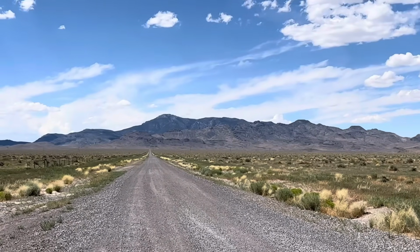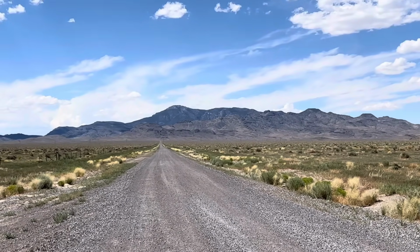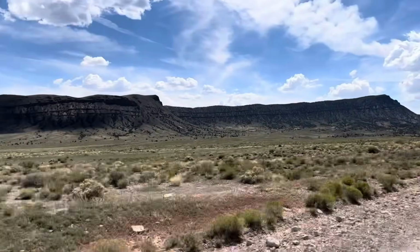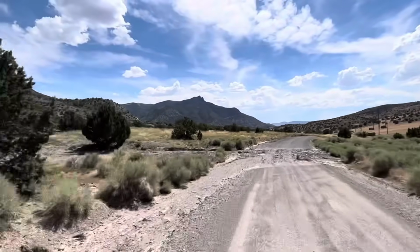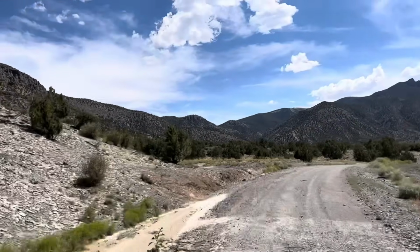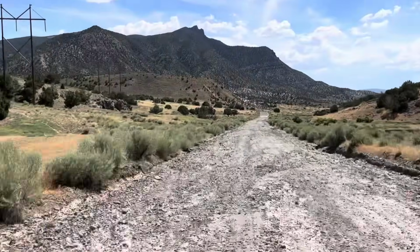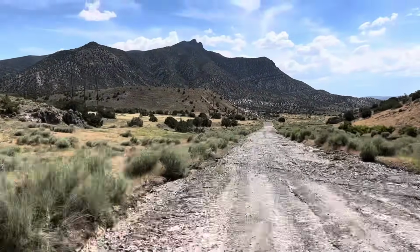That's the way to Death Canyon. I'm kind of curious, but I'm not going to go there today. Things have radically changed on this road.